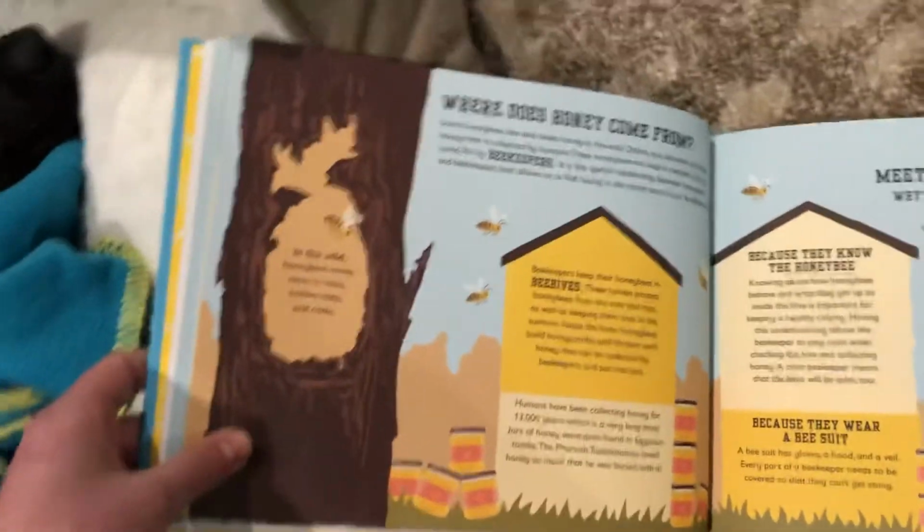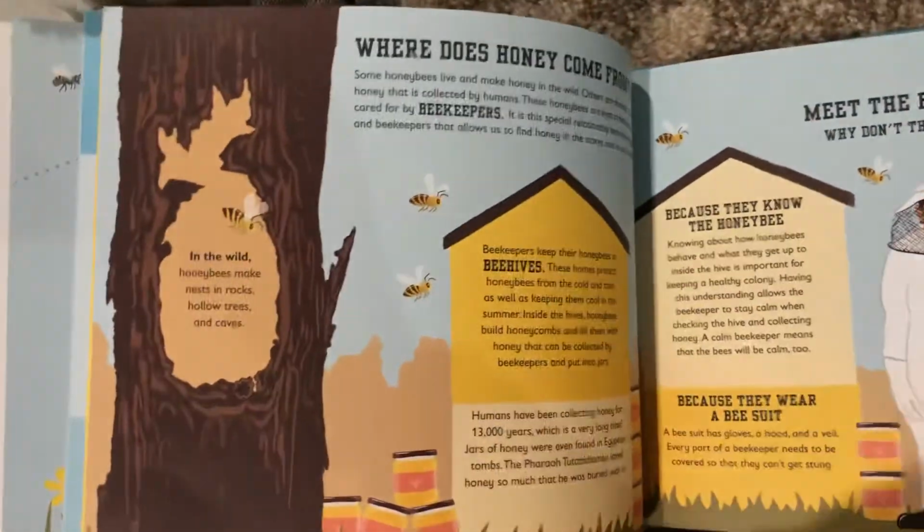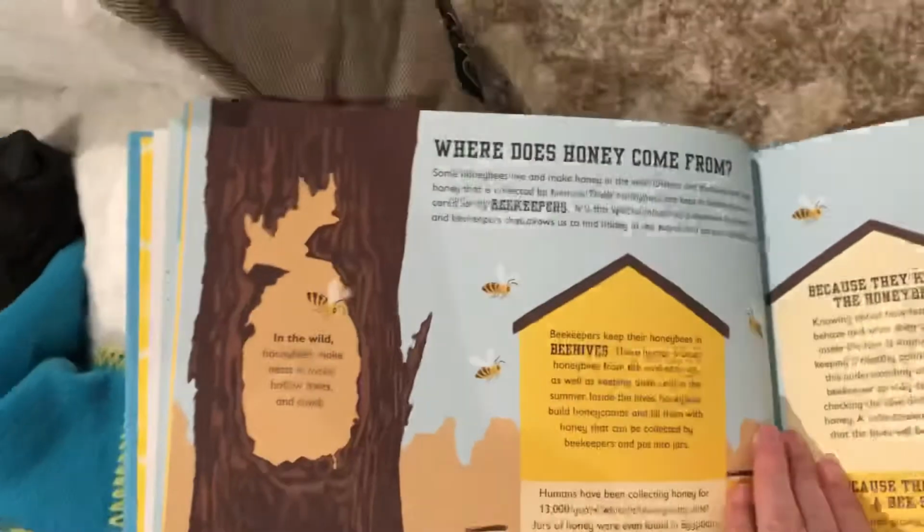This is the last page that we'll read for today. Where does honey come from? Oh, this is the heading, so I'm assuming this page is going to tell us about where honey comes from.